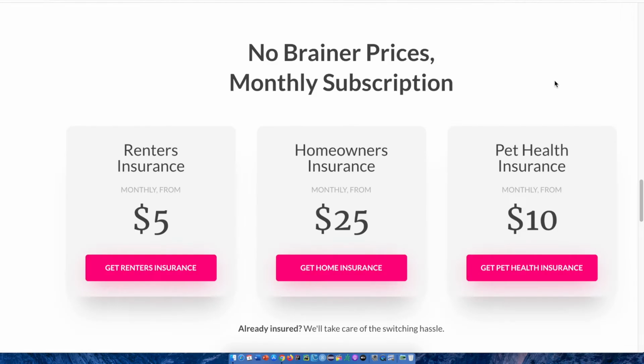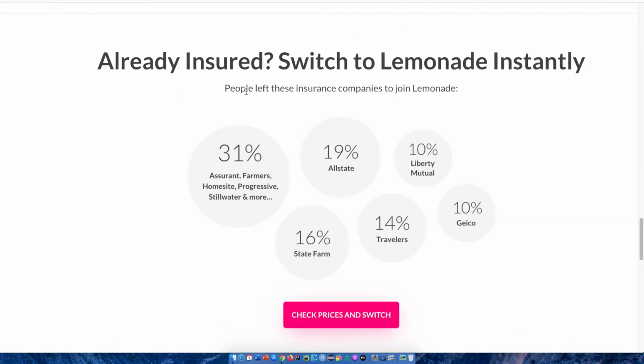Another great thing down here, we see how it says no-brainer prices, monthly subscription. You have renters insurance starting monthly from $5, homeowners insurance starting from $25 a month, and pet health insurance starting at $10 a month. Under here, it says that if you are already insured, you can switch to Lemonade instantly. As you can see, here are the percentages of the people that actually left their insurance companies to join Lemonade: 19% from Allstate, 16% from State Farm, and over 31% from Farmers, Homesite, Progressive, etc.